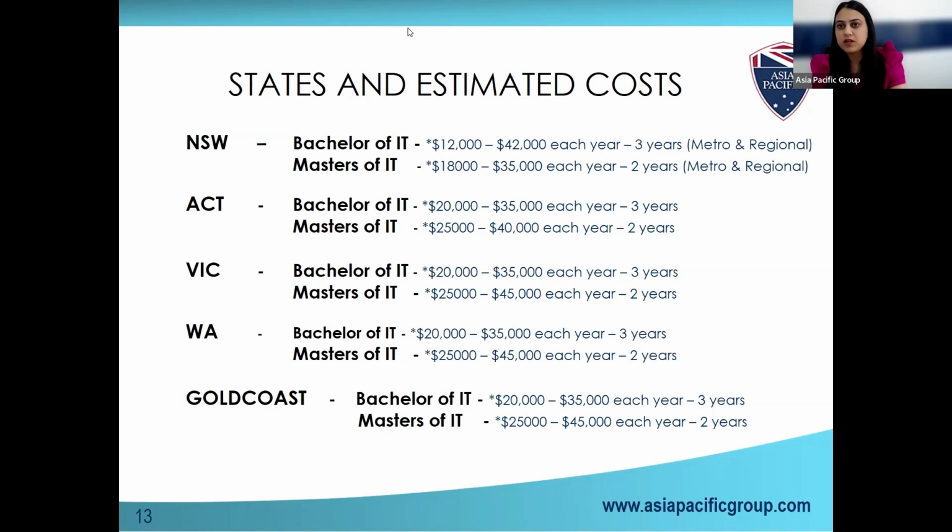Again, I'm repeating the same thing. These cost estimates will change depending upon the provider you choose, the state you choose, and also your personal case scenario, like what program would be suitable, whether you can qualify for a bachelor's or master's directly, or whether you would need a bridging course, which would be an additional course. So I think that's about it for the states and estimated cost.